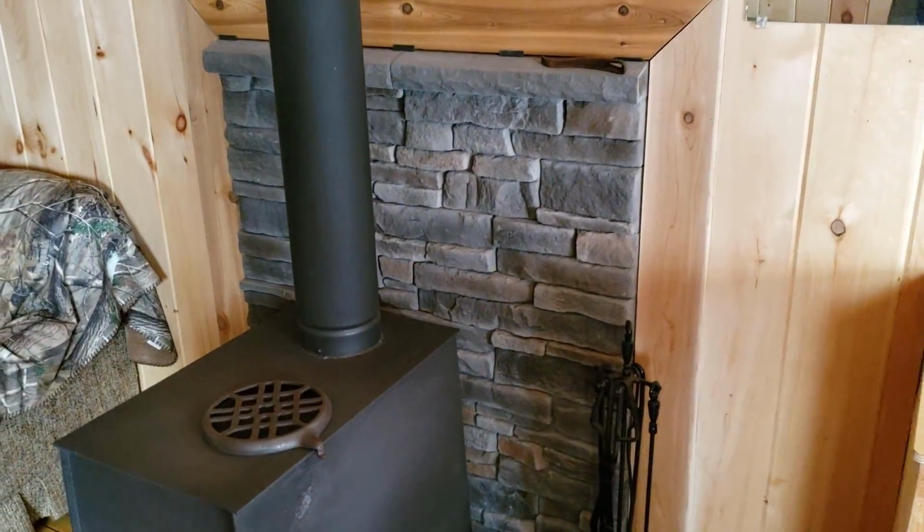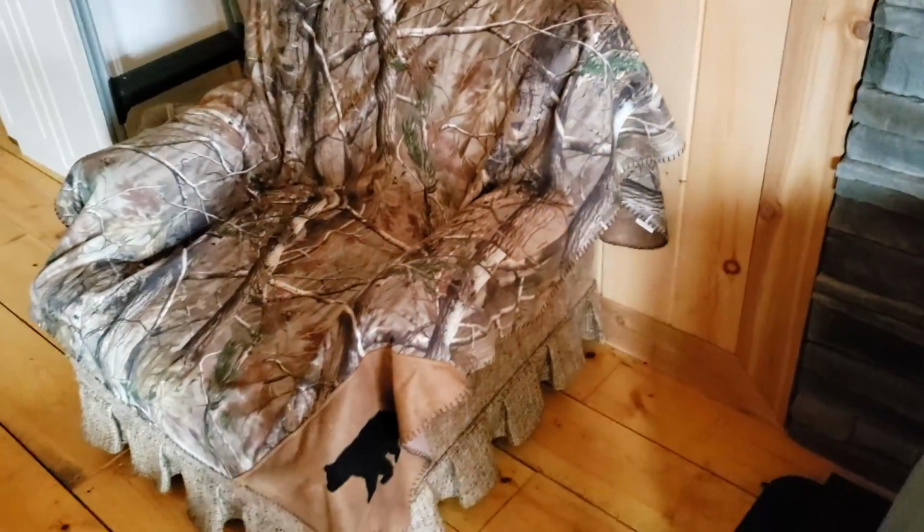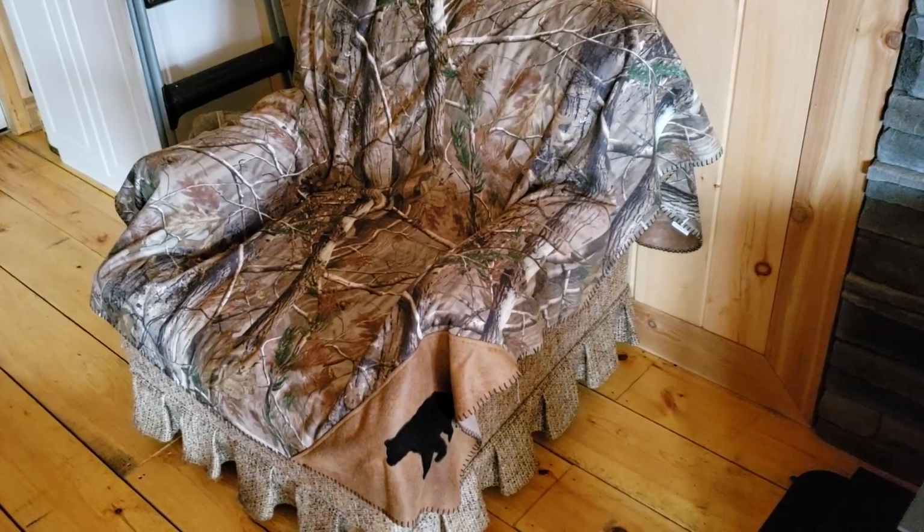And over here, my comfy chair by the wood stove. Oh, I love that chair. Man, in the wintertime, I could sit here in this chair. It's so comfy by the wood stove. Sometimes I just sit here for hours, drink my coffee. Time passes, I don't even realize it.